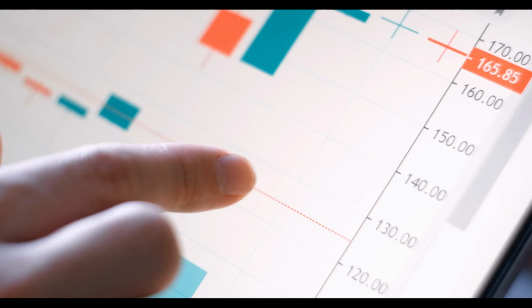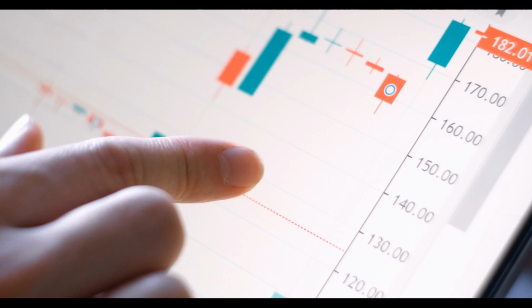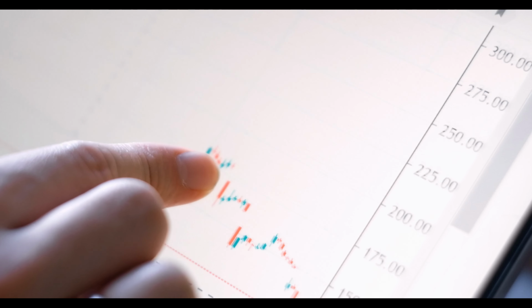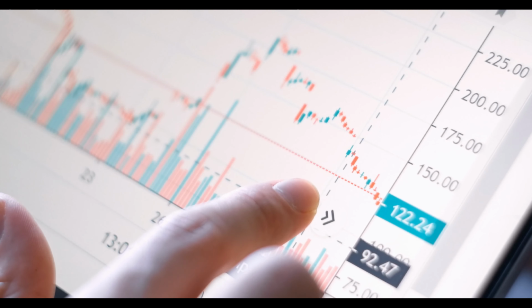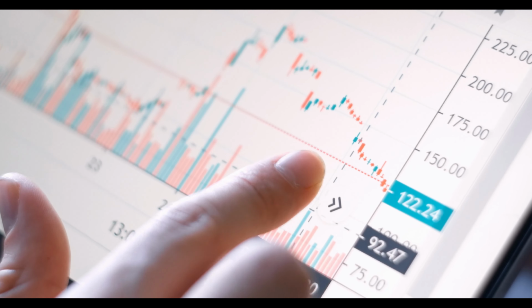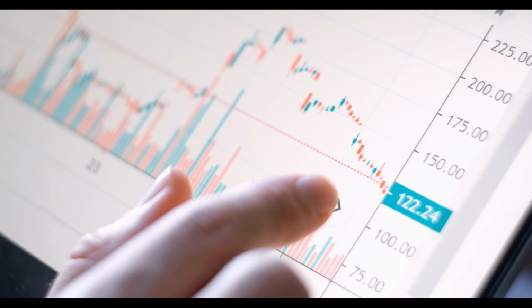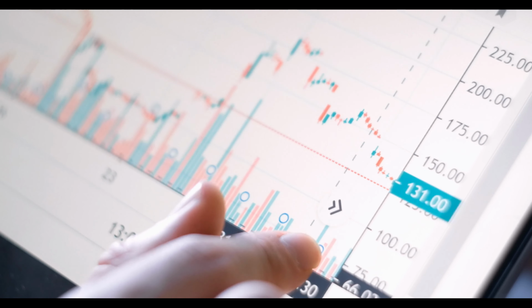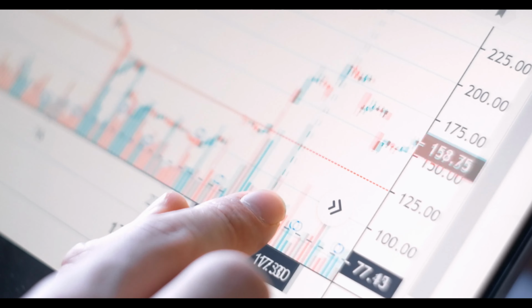And here's the big picture. VPA doesn't give you a magic pattern to memorize. It gives you context. It teaches you how to ask the right questions. What is price doing, and is volume backing it up? Once you learn to read that language, charts stop looking like random noise. They become a story, a battle between supply and demand.